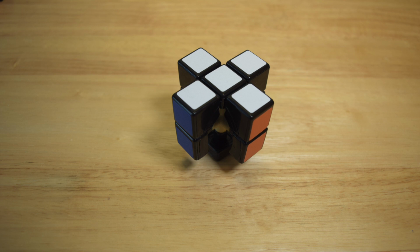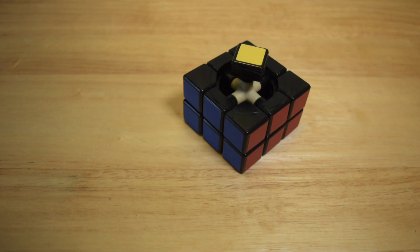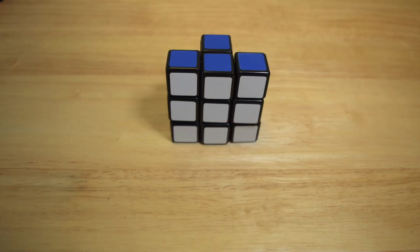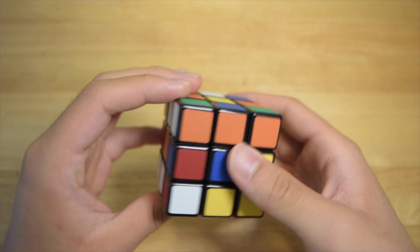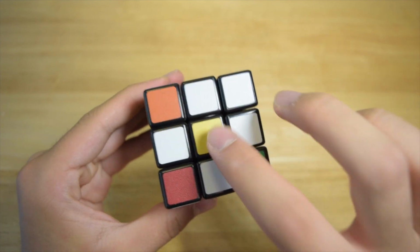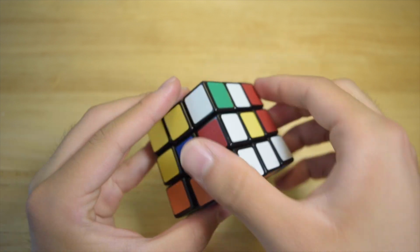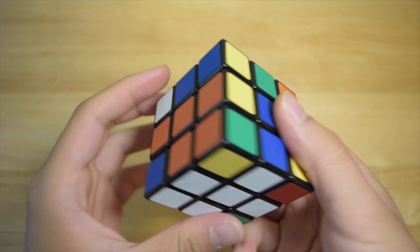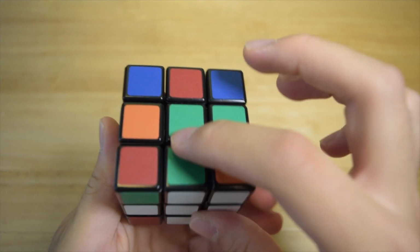Now, how do we do that without taking it apart or peeling off the stickers? Well, the beginner's method approaches it in a layer-by-layer method. First, it builds the bottom layer, then the second layer, then the third. We start with the daisy. We align each of the white edges around the yellow center and slowly match the edge colors with the correct centers and put them on the white face. Thus, we've created the white cross, which is the foundation of the white side.